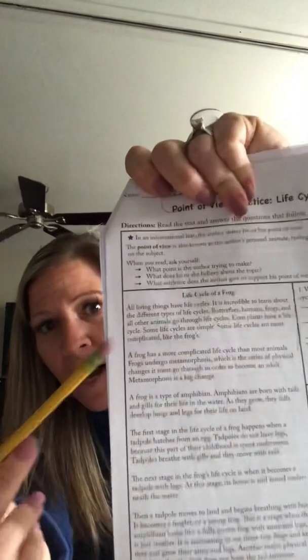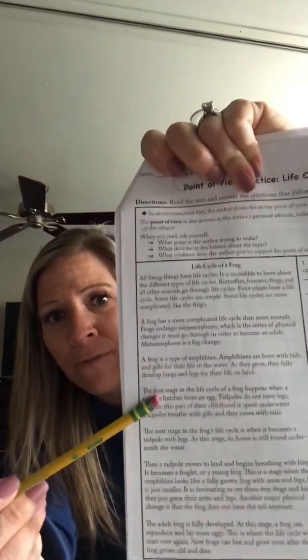How does the author feel about the frog's life cycle based on the information in paragraph 6? Okay, you would count the paragraphs. 1, 2, 3, 4, 5, 6. Okay? Good word. Starts with an F.